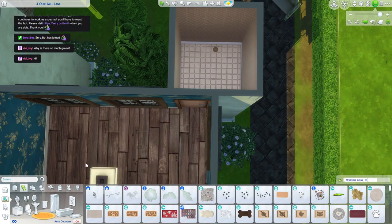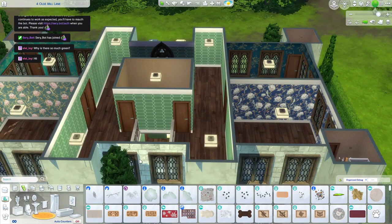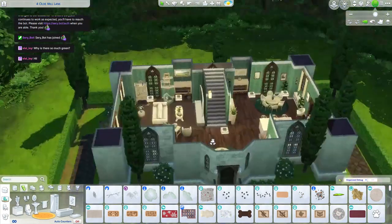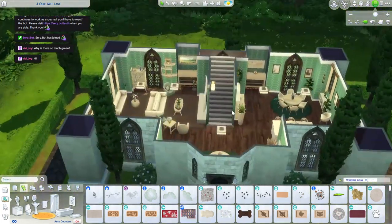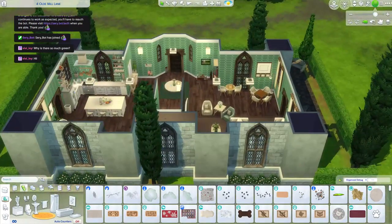Why is there so much green? I went hard on the green, Vivi. Hi. I went hard on the green. I thought, well, you know what? I'm not going to go hard on the green. I actually think it looks nice. It is busy, but I think it looks nice with the cream. So that's what I've done so far on the downstairs.